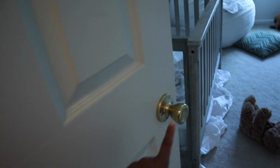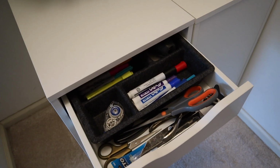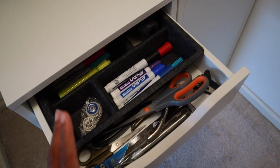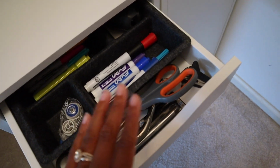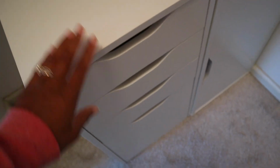Once Emmy's out of her crib, I definitely want to put, not on this, but on the outside, one of those things that makes it hard for little kids to open the door, because I obviously wouldn't want her going in here and touching any of this stuff. But for now, she's never really in her room unsupervised. She doesn't know how to open the doors, and she's in her crib at night. So I'm not really too concerned. But yeah, eventually I definitely want to put something on there.